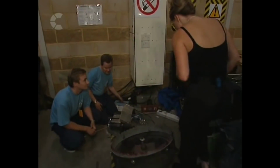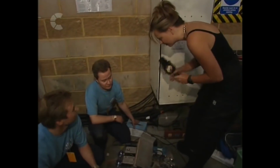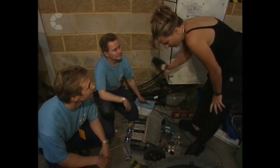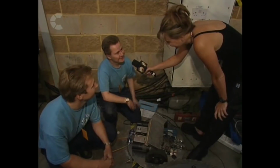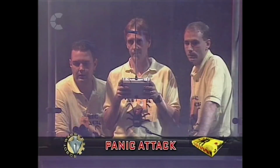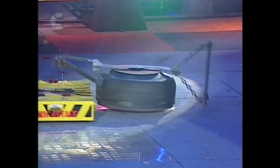So Whirling Dervish, it's not really in bits, is it? It's just been charged up. All we've got to do is put the lid on and it's all working. Good, so it's better than it looks. Tactics, any? Oh, stand in the middle and whirl the whirling bits, I think. 3, 2, 1, activate. Panic Attack, the faster, heavier but smaller of the 2, has to avoid those flailing lumps of metal.